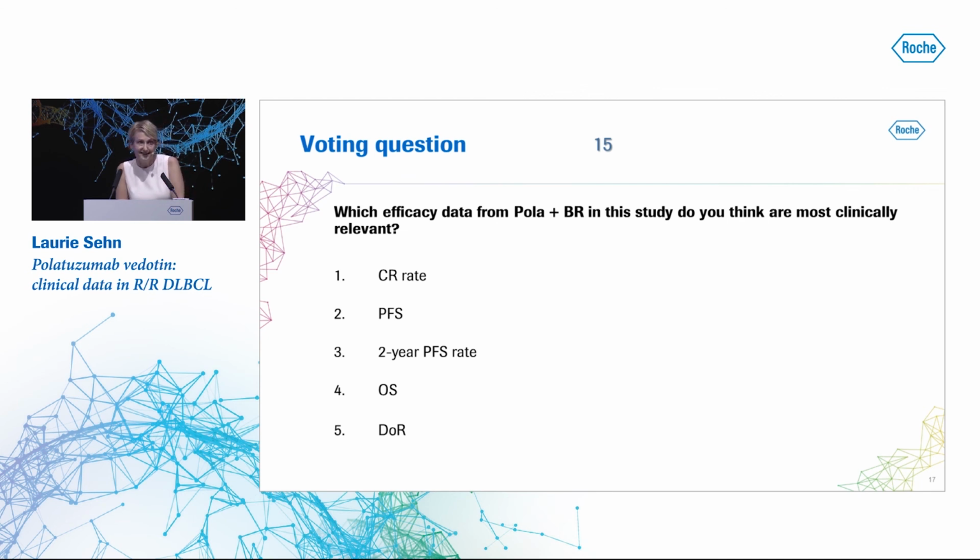So with that, I've got a voting question for you. With that data in mind, which efficacy data from this Pola-BR trial do you think you find most clinically relevant? Was it 1, the CR rate, 2, progression-free survival, 3, 2-year progression-free survival rate, 4, overall survival, or 5, duration of response? Please vote now.